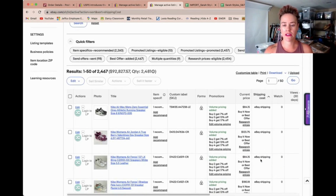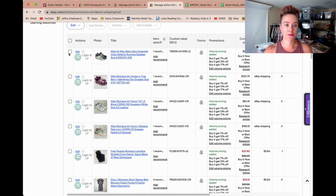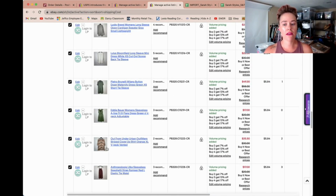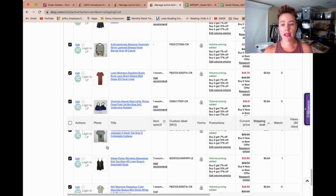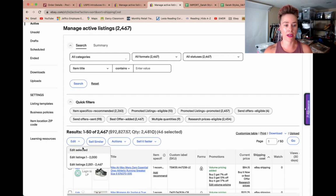I have a couple that are eBay shipping because they need to be authenticated. And then you can see it's $5.84. So I'm going to click on these. I'm going to unclick these because I don't want to change those ones. And then the rest, I'm going to scroll down just to make sure, but the rest are $5.84. Those are all first class shipping. I know that because that's how I price my items.